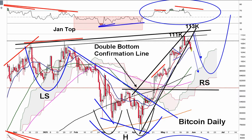I nailed the double bottom pattern. Again, talking about these bottoms over here. Key support, the 74,000 area. That's where Bitcoin's average price was. That's this line right here. We broke the downtrend. We broke out of the double bottom confirmation. We now have a rising wedge. We broke down from the rising wedge. We could back test it.